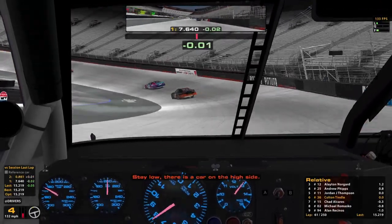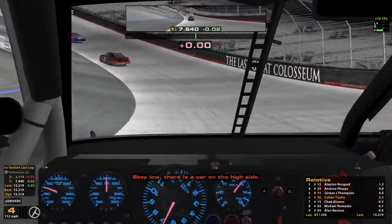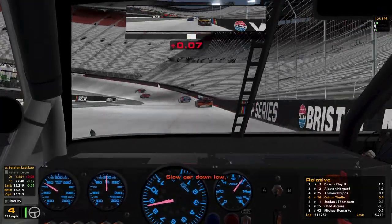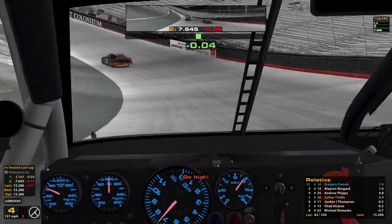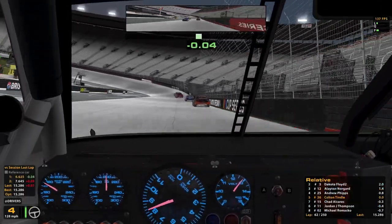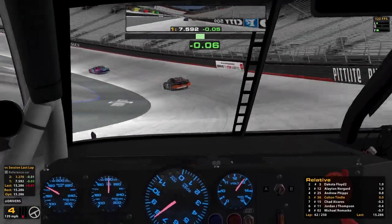Car outside. Don't want to be side by side, but he's slower, right? Wish he would back off, but I don't think he will. Hold your line. Clear. It kind of does, actually. Okay, I didn't give him credit. Go high. You're back in fifth. Time was 15.3. So already, I feel like, paid off there.